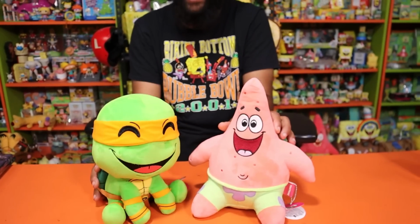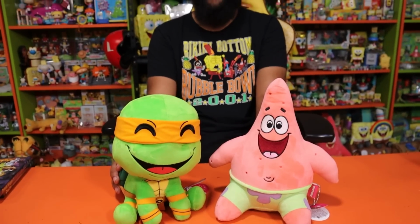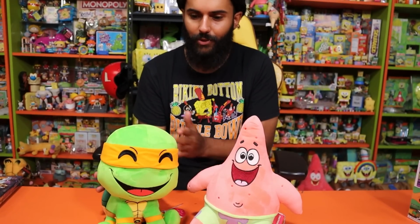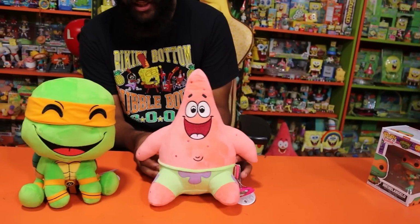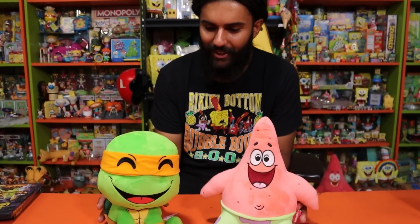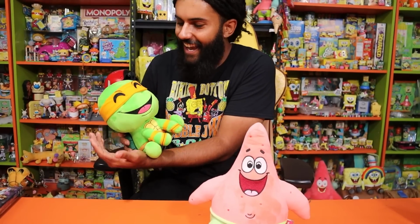So what do you think, Patrick or Michelangelo? Oh, Mikey's my favorite all day right now. I mean, obviously Patrick and SpongeBob is my favorite character. Patrick is my favorite character of the two. But for the plushies, it's just uniquely adorable. It's almost like his little baby turtle. Patrick, he looks like Patrick. Yeah, it looks like a tiny little infant Michelangelo to go in the collection. I can't wait to add him.